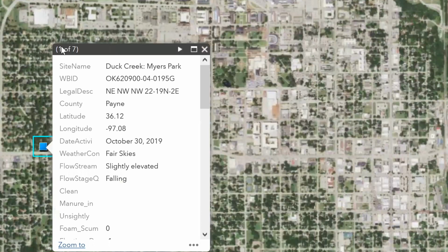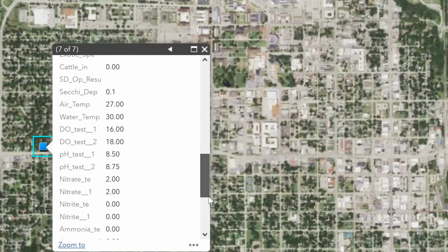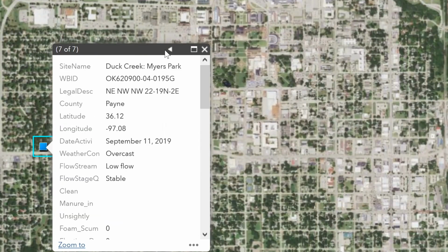So here's one that has one of 7. So you can look through this, you know, October of 2019, 2020, 2018. And so now you have the capability to be able to view this data over the years for this particular site. And that's something that, you know, we haven't been able to do up to this point. So I think this will be a very handy tool for volunteers and people, once we get this one completely built out.